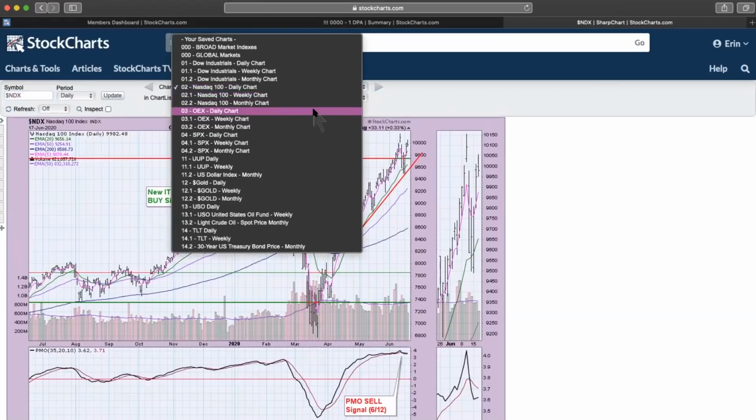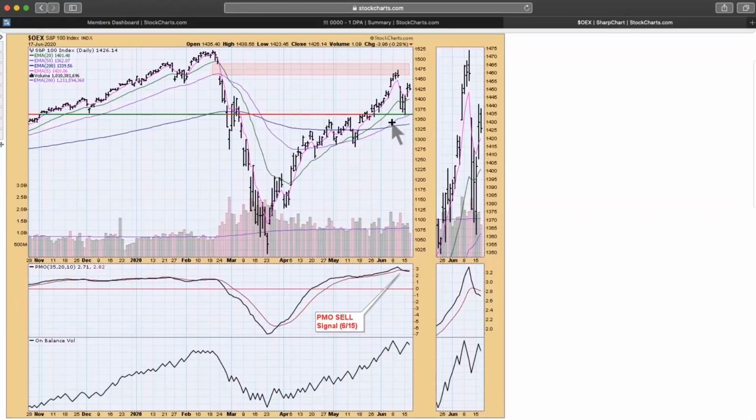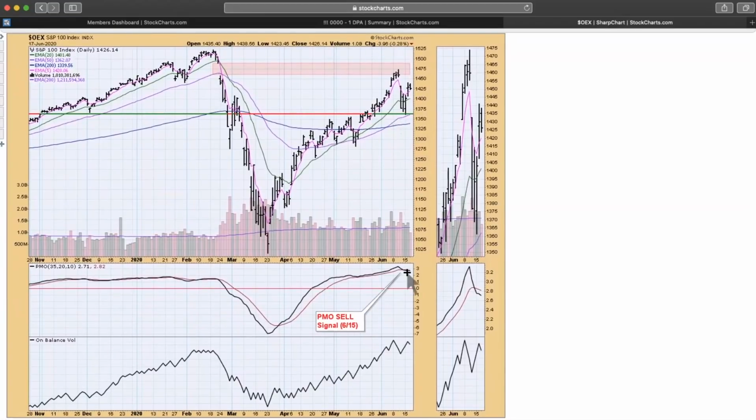for me, when I look at these charts and I look at the OEX, I suspect we are, with the momentum shifting to the downside, seeing confirmations here with the OBV, the failure to get above that resistance. All of this tells me that we are, I guess you would say, due for a pretty good sized pullback.